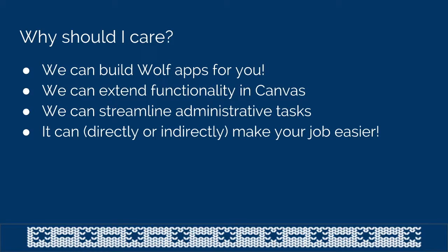Why should you care about this process? Well, the purpose of this presentation is to expose you, faculty, to this, because we want to start building apps for you. If there's something that you find missing on Canvas, or there's information that you want to grab from Canvas, something that will make your life easier, we want to build apps for you. So far, we've just been building apps for ourselves or for administrators, some background things, but we want to start making the Wolf project available to faculty.